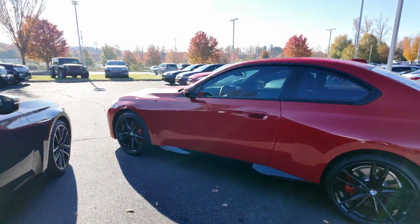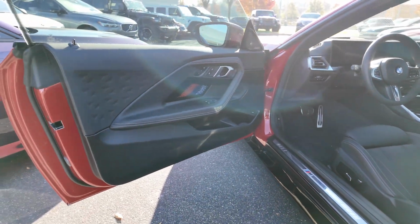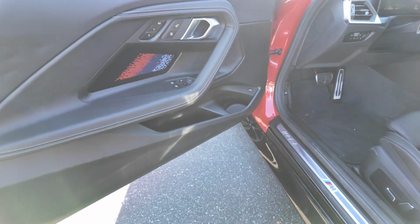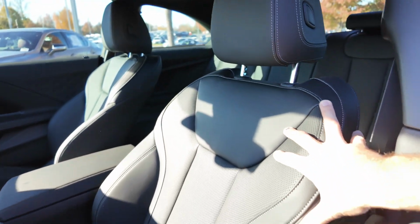So let's work our way to the 230 now, where this has the flush mounted door handles there. And then for the interior, again, color options are going to vary, but this has memory seating adjustments. Side mirrors are power folding. You have the window controls, trunk release, storage in the lower section. And then this model has a really nice set of seats.